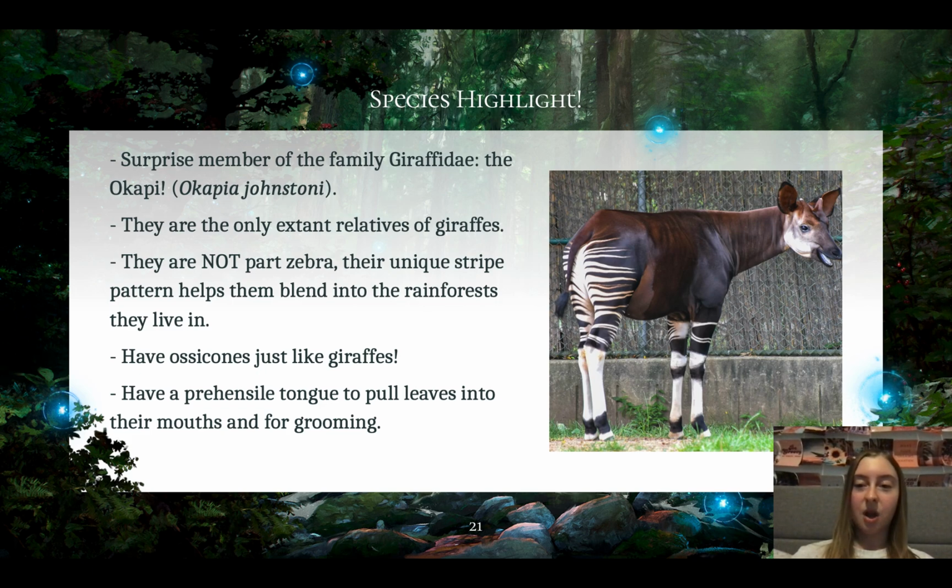Unfortunately, okapis are on the IUCN's Red List, and they are considered to be highly endangered, mainly because of habitat encroachment by humans and illegal hunting. Also, the fact that they are only found in one place on Earth, so if anything happened to their habitat, that would not be good for them as a species.